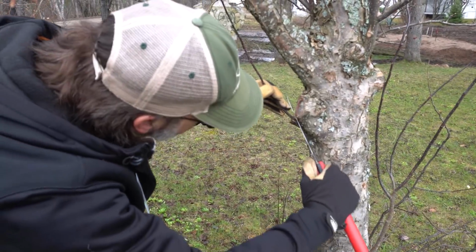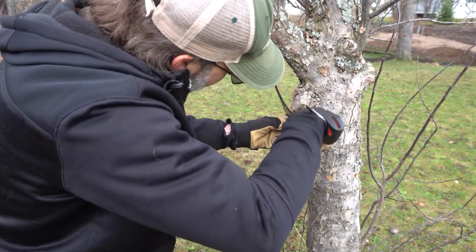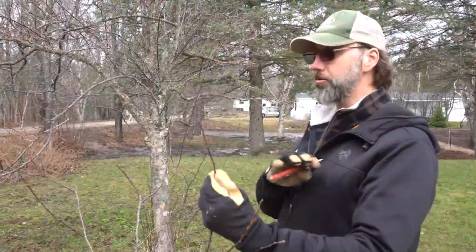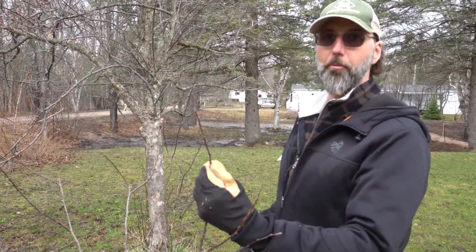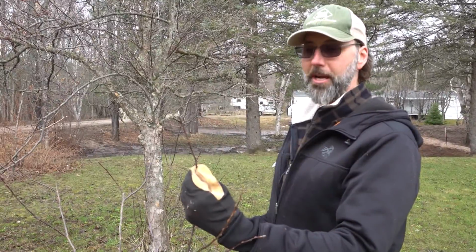When do we want to prune these things? Definitely do it during the dormant season when there's no leaves on the trees. As the buds really swell up and get a lot more fuzzy, you do not want to prune those trees anymore. Wait until the following fall. October, November is a great time to do it.